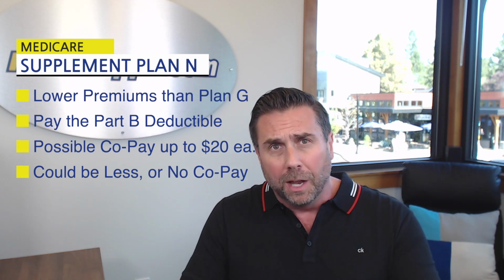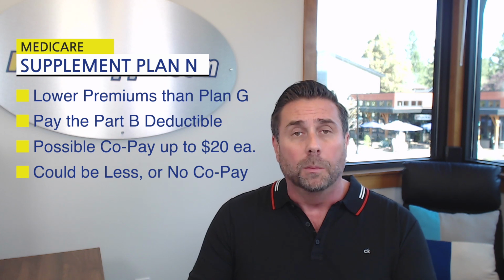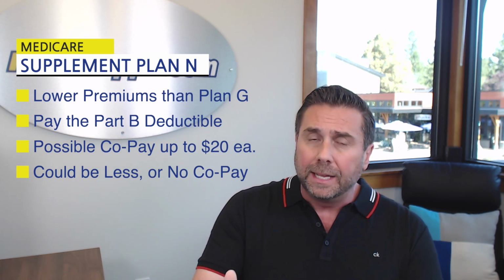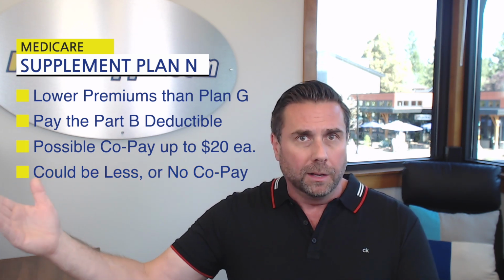Now, that deductible I mentioned, the Medicare Part B deductible, is in fact a calendar year deductible once per year. So once you pay that, that's met. With Plan N, again, per doctor's visit, if you go back, you might have up to a $20 copay.